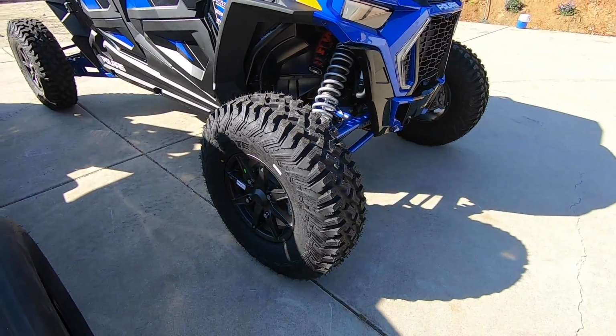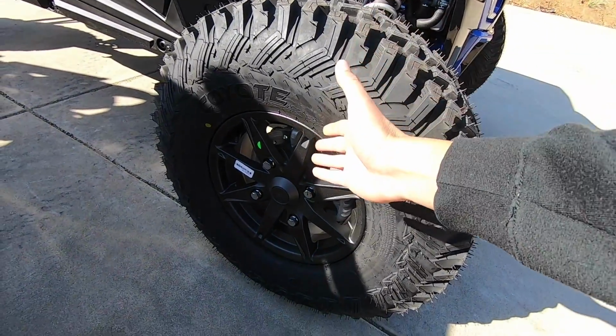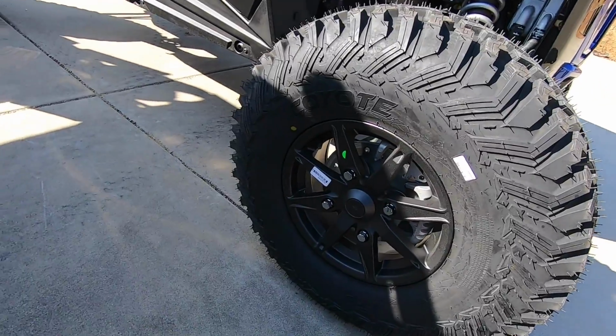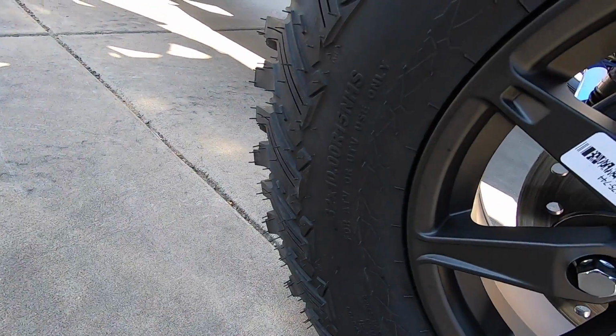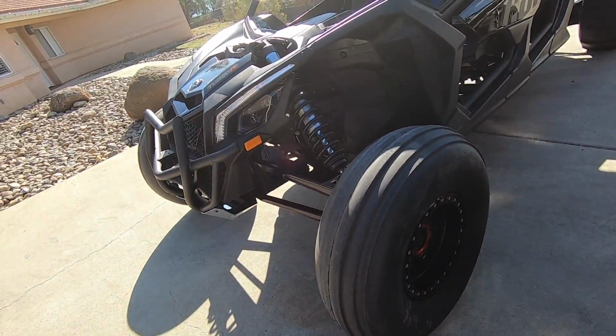This does come stock with 32s, I would assume, because this car is brand new. It's got 1.4 miles on it. It does come stock with 32, 10, 15. This car, of course, has the paddles, but the same size. This car comes stock with 30s on it.